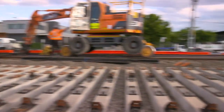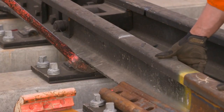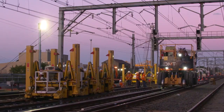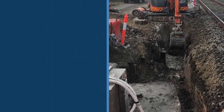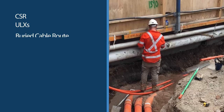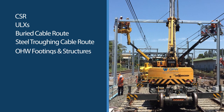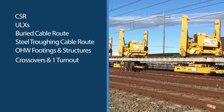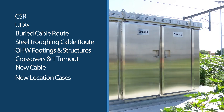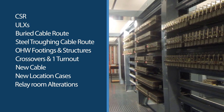During the past year, the primary focus of the project has been the installation of the new rail systems to support the diversion of trains from platforms 1 and 2 to platforms 3 and 4. These works include the installation of Sydney Trains Combined Services Route (CSR) underline crossings, pit and pipe buried cable route, galvanised steel troughing cable route, overhead wire footings and structures, rail track crossovers and one turnout, new cable installed, new location cases and alterations inside the Sydenham relay room.